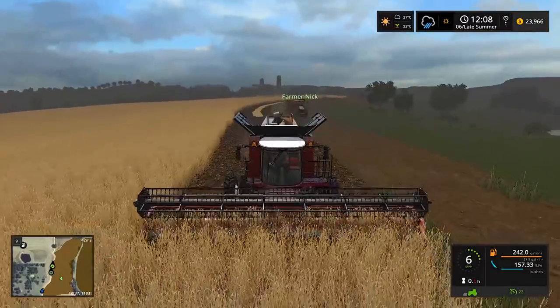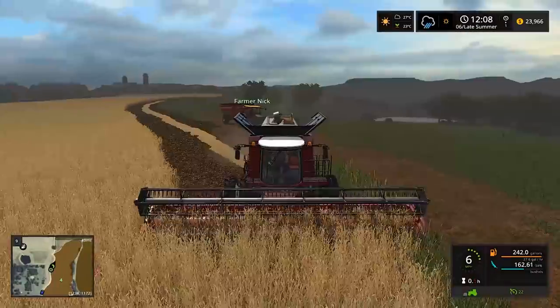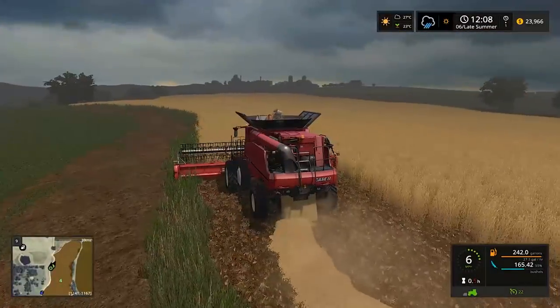But there we go. Farmer Nick's running alongside of me. I think, you know what? This might not be a bad time to unload. Let's do it.